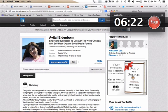Other ideas you have is Facebook groups. If you're a part of a Facebook group that's a business-related group, instead of sending them a friend request, consider connecting with them on LinkedIn instead. And getting recommendations and testimonials, once you start offering recommendations and testimonials to other businesses that are worthy of it, they'll return the favor. And now we need to move on to Pinterest.